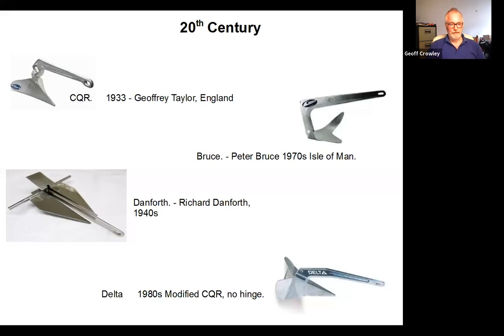Also on the left, the Danforth, another 10 years later or so. Richard Danforth, during the Second World War, developed this type of anchor, and this was developed specifically for stowage. So this anchor folds flat. It's similar to the one that we saw earlier, the Rogers, where the flukes are hinged in respect to the shank. And so when it lies on the seabed in this orientation, the way you see it, then the tips of the flukes should embed.